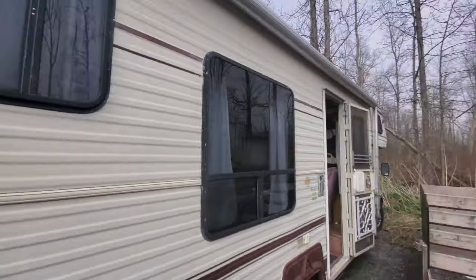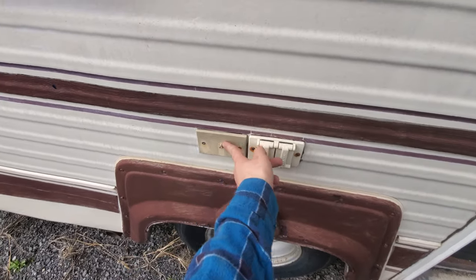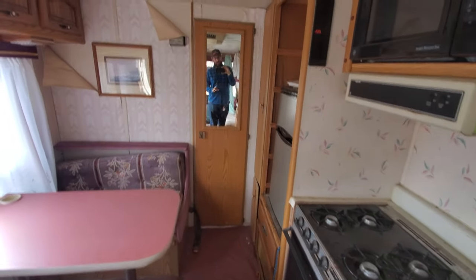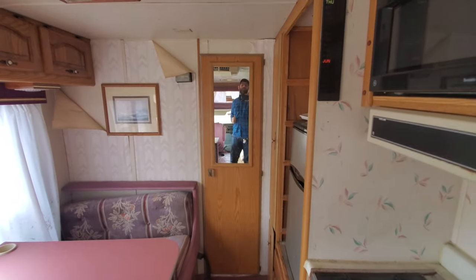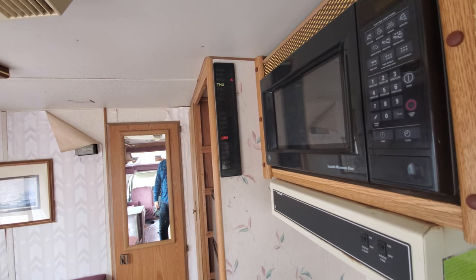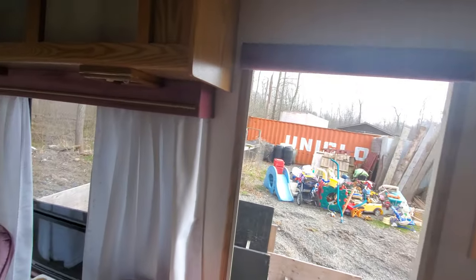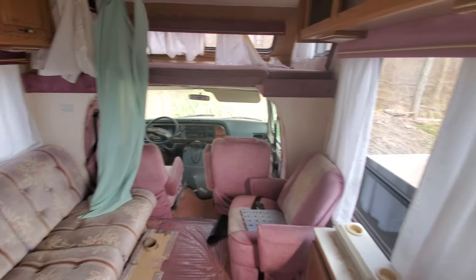Manual awning, of course. Outdoor plugs and cable. No outdoor TV on this one. So, yeah. I don't know why that's locked. I'm not going to try it. I don't want to break it. But yeah. And you have a calendar thing too. That's kind of neat. Thursday, June 4th. Here's your air conditioning. I wonder if that still works. Obviously I can't try it, but yeah. Lovely pink. Lovely, lovely.